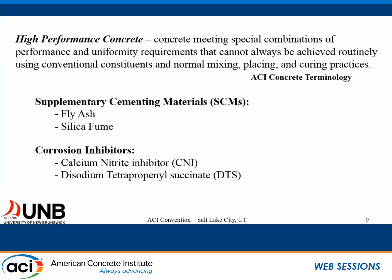This study looked at the effect of high-performance concrete and the synergistic effect between supplementary cementing materials and corrosion inhibitors. Fly ash and silica fume, as you know, are ideal materials for one another in ternary binders because the fly ash compensates for the low workability of silica fume, and silica fume compensates for the low early strength of fly ash.